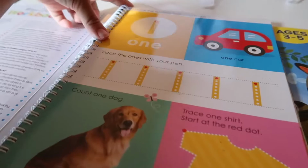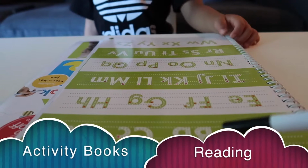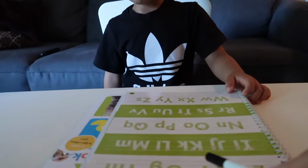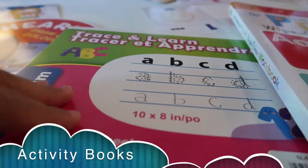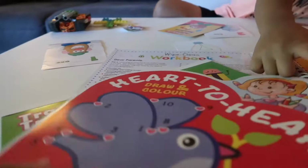I also got a lot of activity books from Dollar Tree. They have so many kinds that you can choose from. A, B, C, D, E, F, G, H, I, J, K. I also have this book that I got from another dollar store, so it has the uppercase and lowercase of the alphabets. It also has the numbers, so I usually teach him in English and in Bahasa Indonesia as well.